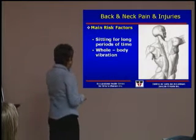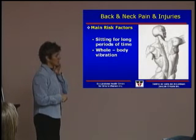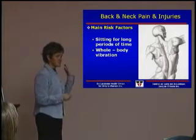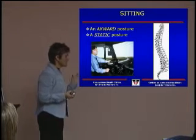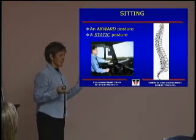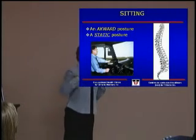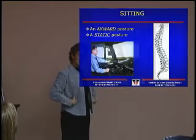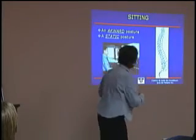So the 2 main risk factors that I'm going to talk about today are sitting for long periods of time and whole body vibration, because these are the 2 main risk factors related to driving. So let's talk about sitting and why that is. Like I was saying earlier, standing, you're neutral. Your back is in a neutral posture, and what that means is you have this natural curvature in your spine.